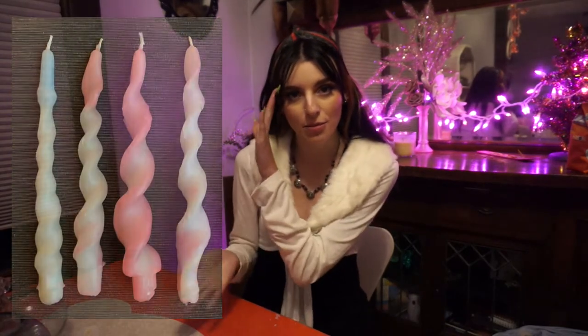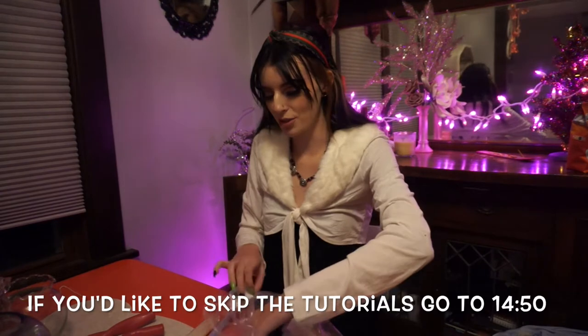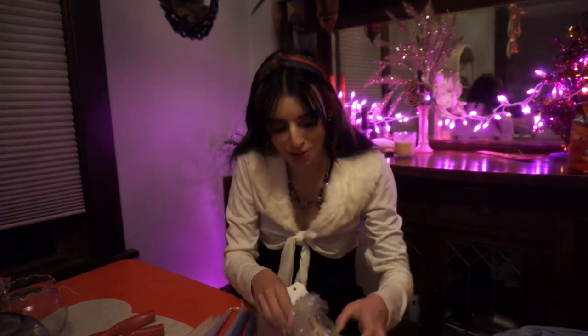The first thing we're gonna try is we're gonna try to make these really trendy bendy candles. These are some examples here. And supposedly it's very easy. I don't know if it's actually gonna be that easy. So I got this bag of candles and I'm just hoping that some of them work. And we will just find out together.